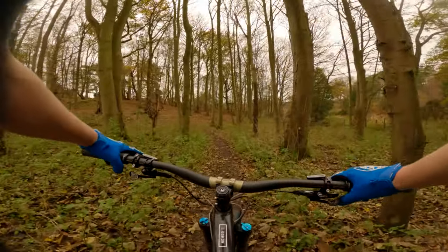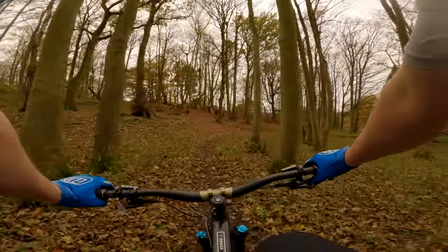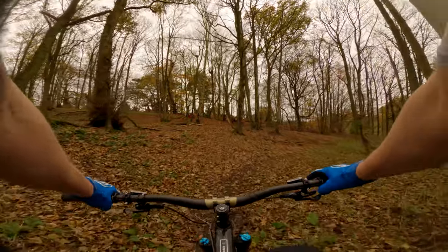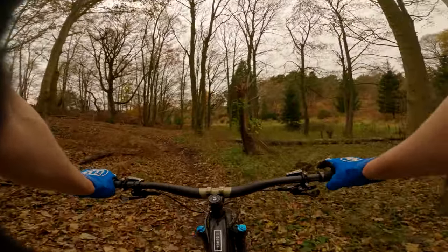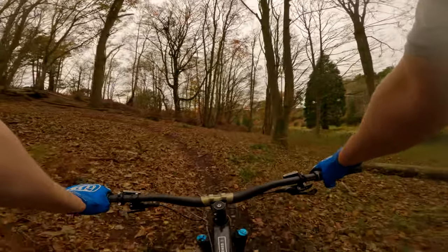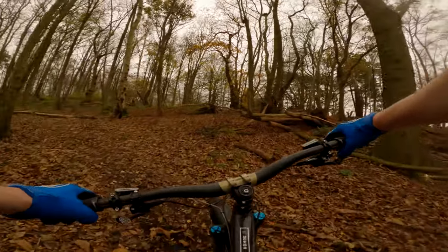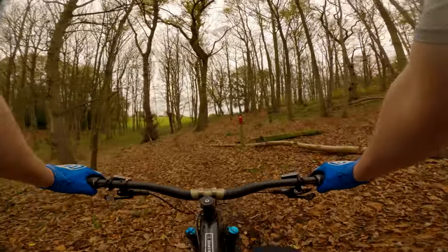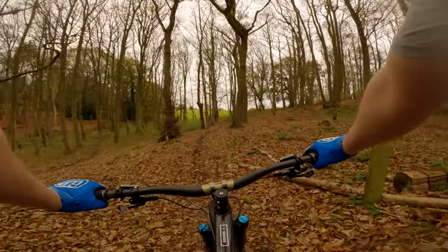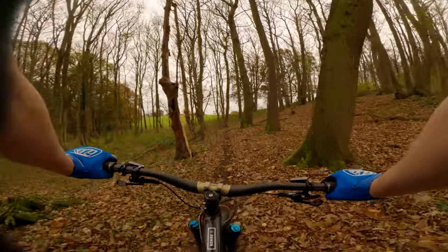it's good to have found somewhere to ride that's not too far away. Obviously, I do have to drive here. Takes 20-25 minutes in the car or van, but it's one of the closest things I've got to trails that I can ride that are relatively close.